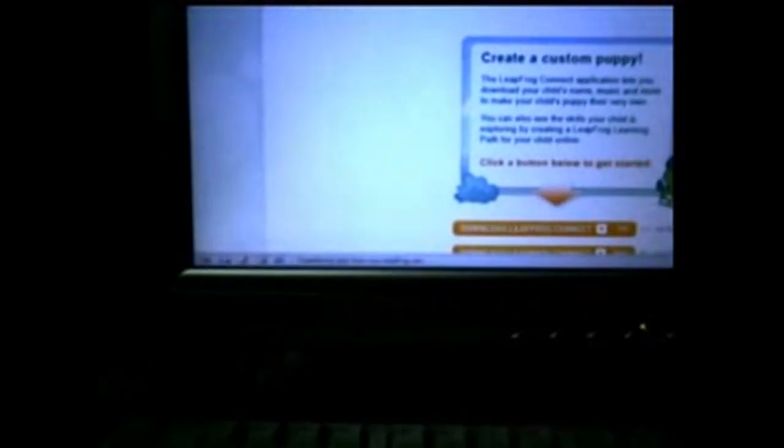Okay, let's turn him off for a while. I think Violet will offer the same thing. Alright, Sally's up. There. Yes, the beautiful Care Bear desktop of serenity. Alright, let's see where we go from here. Well, it's transferring data. There, it's booting. A custom puppy, download Leapfrog Connect. Click. I'm not sure if it will download. And oh, the Mac version is out of the question.